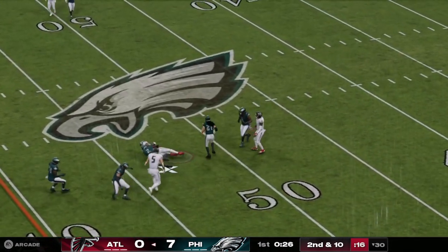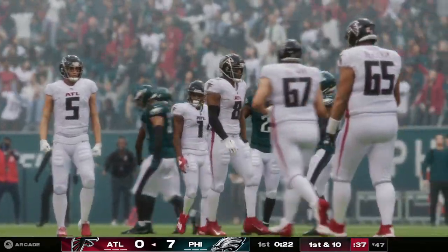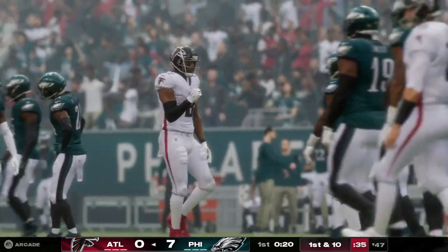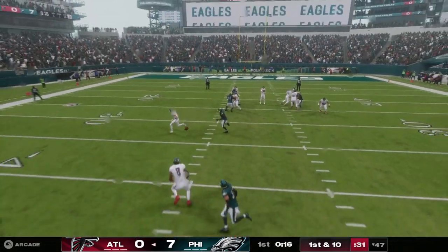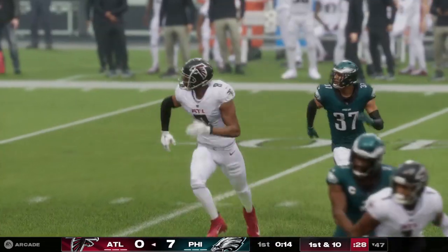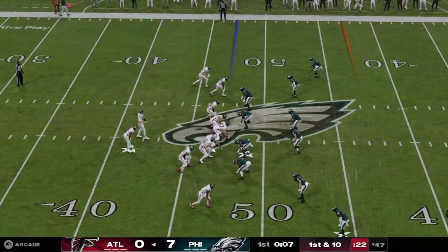Open man is Kyle Pitts, his tight end. And able to get this one across the 45 before he's brought down. A nice pickup there, 18 yards, first down Falcons. Well, the first drive here and the first time that we've called a big tight end's name, but I can assure you this, Charles, it won't be the last.